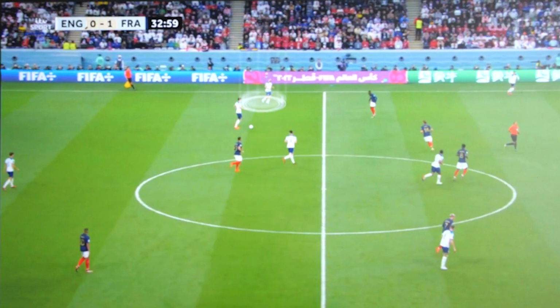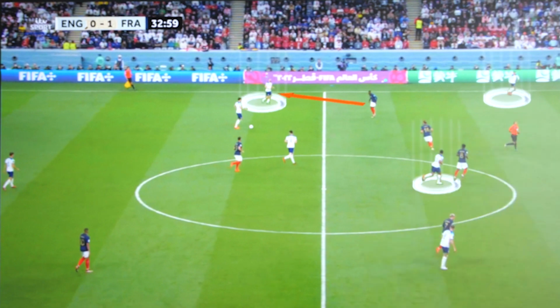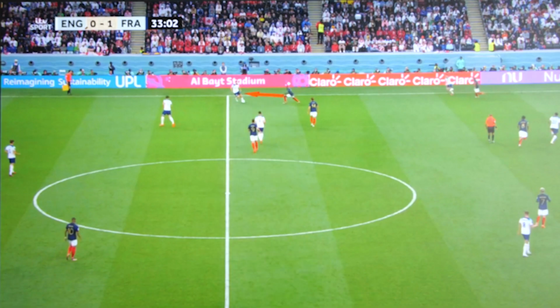So here Shaw starts deep, and he'll eventually draw Dembele towards him, meaning that Foden is wider, and initially Bellingham is quite central. But we see Dembele is drawn towards Shaw, and Foden is beginning to drop deep, drawing Koundé with him, and Bellingham is making that run into the space, although Tchouaméni is disciplined and follows him.